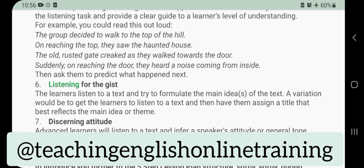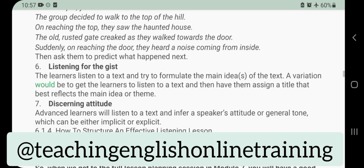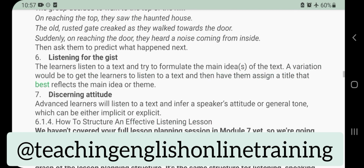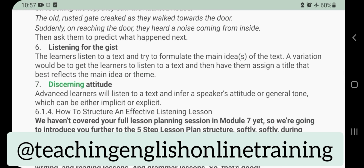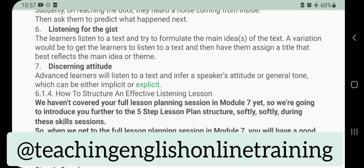6. Listening for the gist. The learners listen to a text and try to formulate the main ideas of the text. A variation would be to get the learners to listen to a text and then have them assign a title that best reflects the main idea or theme. 7. Discerning attitude. Advanced learners will listen to a text and infer a speaker's attitude or general tone, which can be either implicit or explicit.